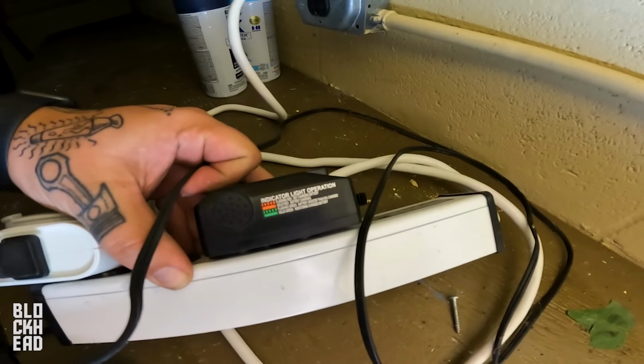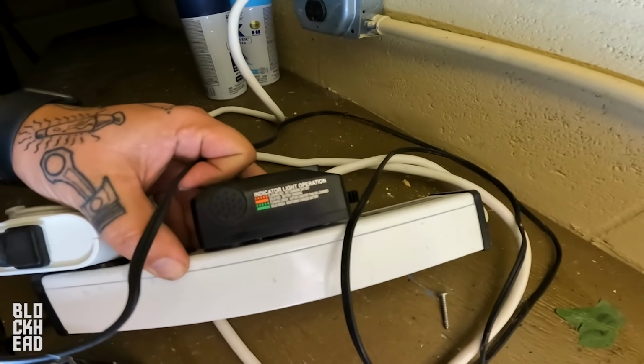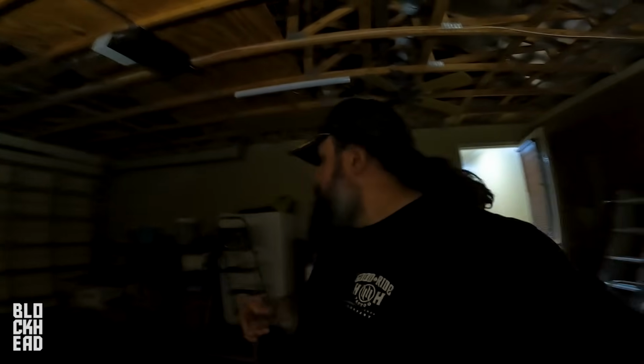So flashing red means not charging battery. Solid red is battery charging. Flashing green is battery greater than 80%, and solid green is monitoring. Luckily, like I said, there's already a pigtail in there because I have no idea if there's any tools enough to get to the battery on this thing.